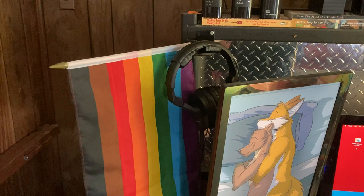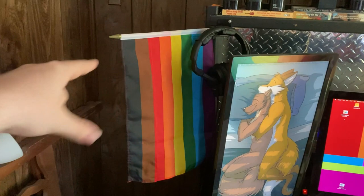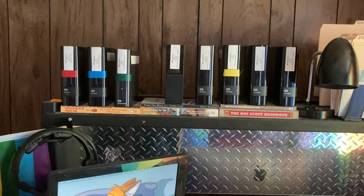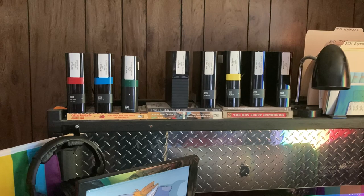That allows me to monitor my audio during live events and also when I'm editing overnight sessions, and I can't be too loud in here. Of course, a rainbow flag, because why not? Then up here, we have all of our hard drives for the show, a 60 terabyte RAID system, so we can keep a ton of footage on our server all at one time.